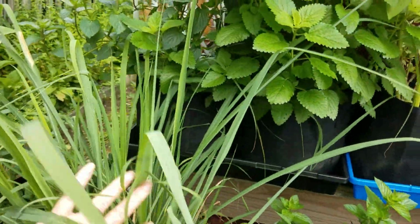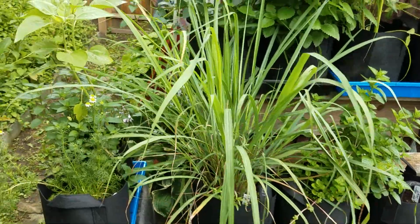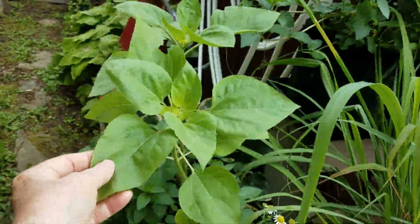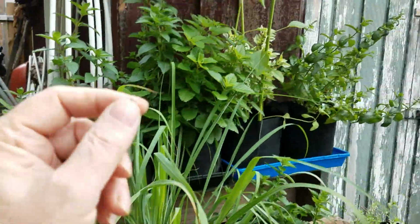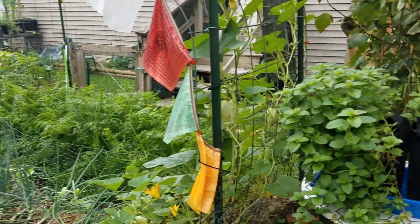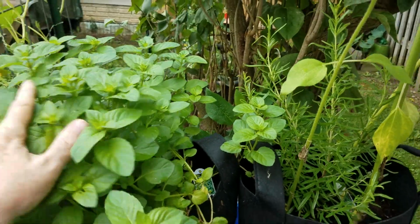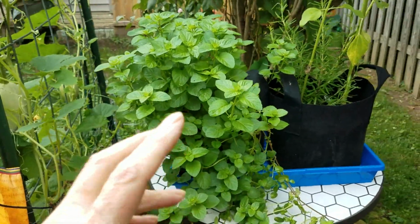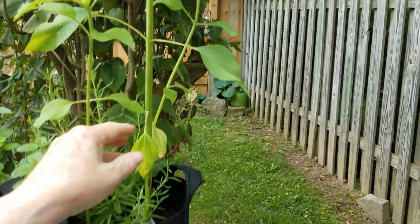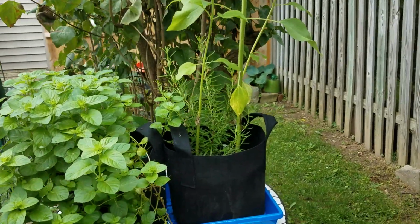I got some lemongrass growing really good. These are chamomile, some more mint. These are sunflowers. Those are the smaller sunflowers. Over here on this side, got some more other kind of, let's see, this is an orange mint. Oh yeah, that one was a chocolate mint, I'm sorry. And some more sunflowers. Now these are just the smaller ones that can go in like little pots and stuff.